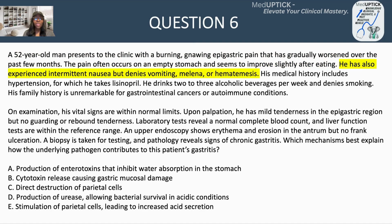He also has experienced intermittent nausea but denies vomiting, melena, or hematemesis. Nausea is nonspecific but common in chronic gastritis. No vomiting, melena, or hematemesis. No hematemesis suggests no active GI bleeding. No melena, black tarry stool, suggests no significant upper GI hemorrhage, which makes bleeding gastric ulcers or malignancy less likely. No vomiting argues against gastric outlet obstruction, which could be caused by pyloric stenosis due to chronic ulceration.